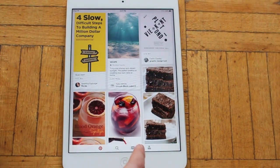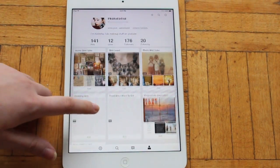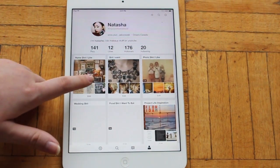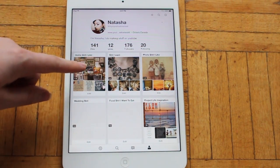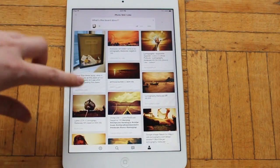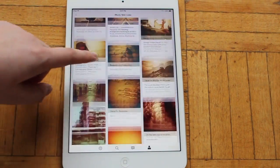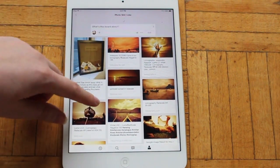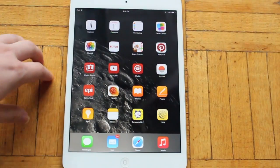I don't use Pinterest that often, although I want to start using it a little bit more. I'll take you guys to my homepage. Like I said, I mostly just use it to look at stuff. I like labeling my folders, like home, should I like, should I want, photos should I like. You can tell at one point that I really loved red scale photos. I'll show you in a different folder later why I liked so many of these. And that's basically Pinterest. Next app is just Photo Booth.